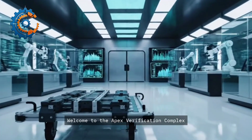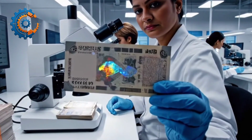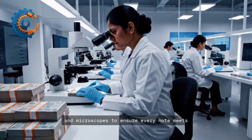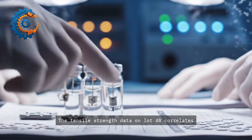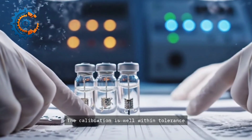Welcome to the Apex Verification Complex. Here in the Quality Control Laboratory, our specialists utilize advanced spectrometers and microscopes to ensure every note meets the highest standards. Tensile strength data on Lot 4B correlates precisely with the sample results. Verified. The calibration is well within tolerance.